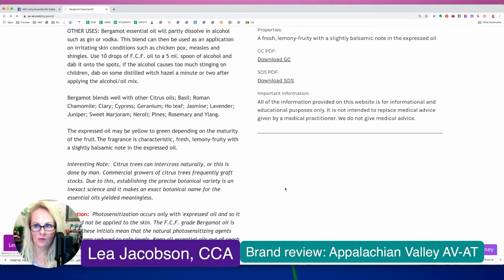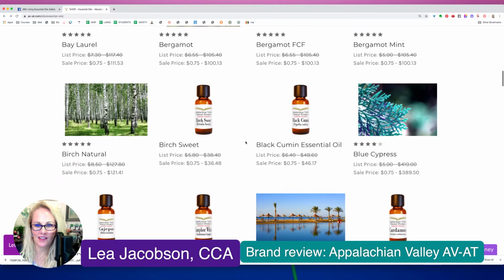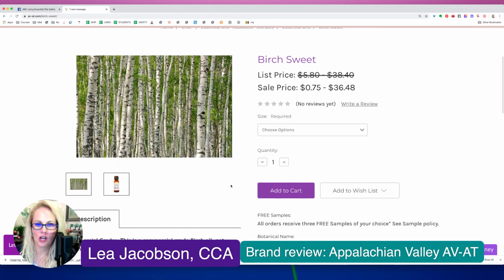Alrighty, so let's see what else they have. I'm not going to give up on them yet. It does look like they do have some safety listed. In reviewing all of these websites, I think I've done about 60 of them right now, I would say the phototoxicity is one that, if they have any safety information at all, it's typically the phototoxic element.